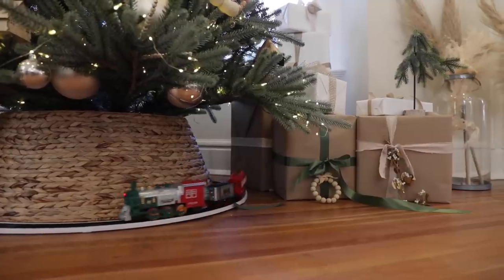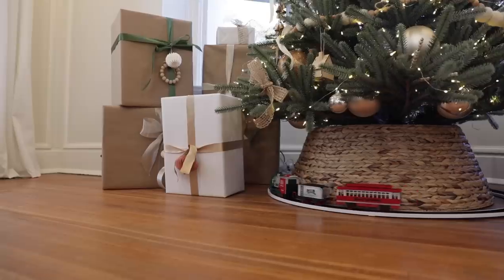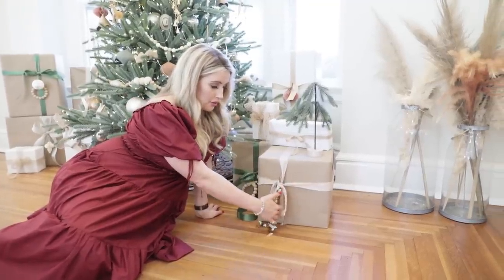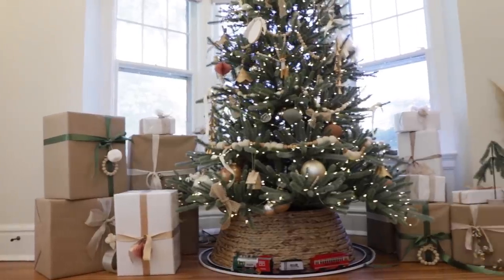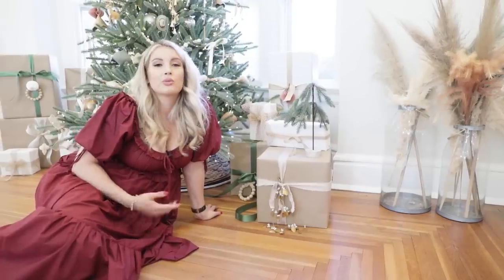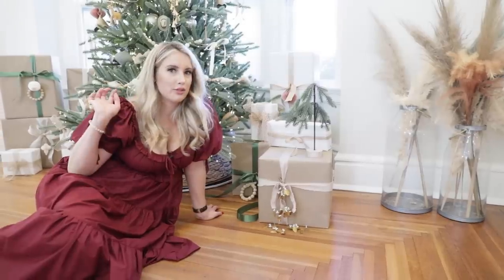Bye-bye. Okay, my packages again, I kept them very neutral. This is kids' construction paper, okay? But then we added this really beautiful topper. You could put this on a tree, you could put this on a garland, on a wreath. I put it on a package. But it's all very kid-friendly, and it feels organic and natural with a little touch of Christmas magic.